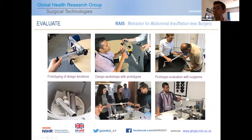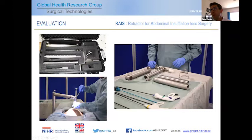So we went through a series of iterations, and the only way to learn how acceptable this is and how well it performs is to actually make it and test it. So it's hands-on. As a surgical community, we have a phrase, the proof of the pudding. That's where things really come out. If you make something that people can use, they can quickly give you feedback and tell you if it's up to the job or not.